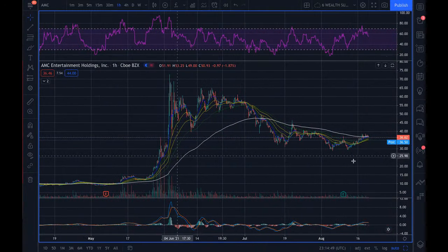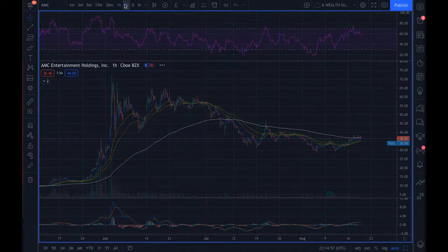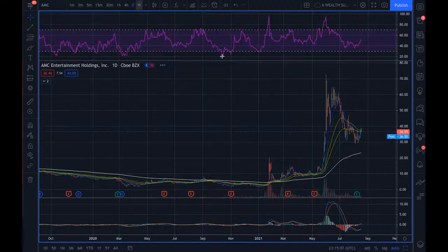on this one. And it's under the 200 moving average on the 1 hour. It's over top of it on the 4 hour still. If it crosses under that, that's not going to be good. And it's still over top of it on the daily, but it could become a magnet and come down to that around 23. Because that looks about the size of that previous wave.